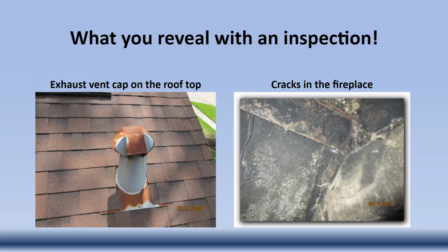But these photos here are showing, like you see the rust on a vent cap. A lot of times when you're looking at a home or your clients are looking at a home, nobody's walking on the roof or nobody's looking at the roof. But that's a water penetration spot waiting to happen with a rusted vent cap like that. The other one, the cracks in the fireplace. A lot of times we're just trying to see, is it going to be a wood-burning fireplace or gas?